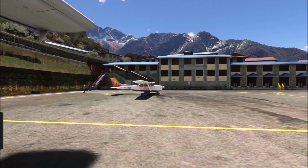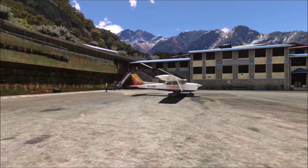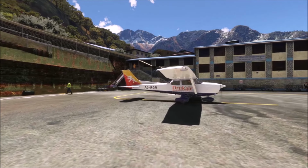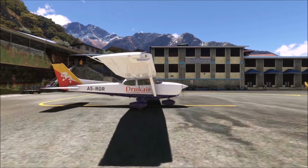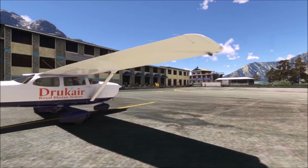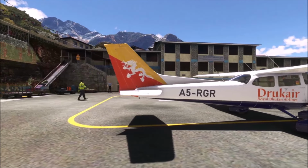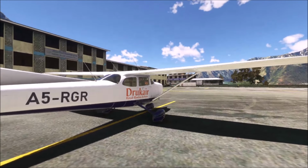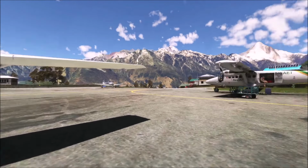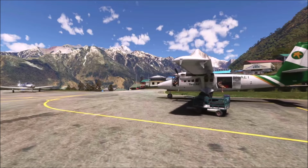We have a Cessna 172, the Dragon. And we will not examine the airport right now. I can hardly wait to land at this airport. So we will try just to take off and to land to see how it feels like.